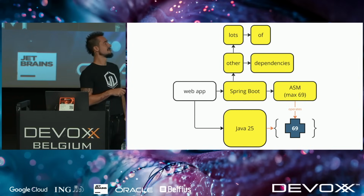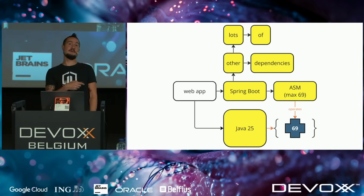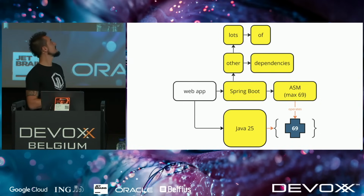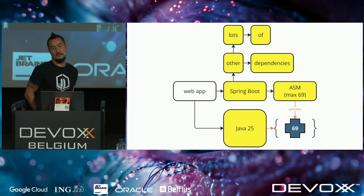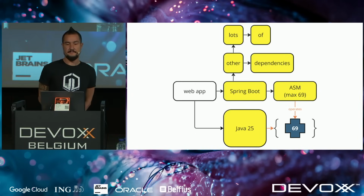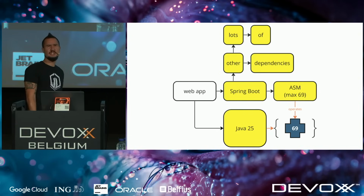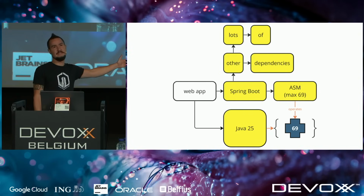And now ASM says, yeah, I don't know that. I was built for 65. And so, okay, let's update ASM so that it also can read 69. So that's why that one is yellow. But in this hypothetical Spring Boot app, Spring Boot actually shades ASM. So you can't just update the dependency. So now you have to update Spring Boot. And that means you have to update all your dependencies. And now you're like, wait, I just wanted to generate newer Java code. Why do I have to update all my dependencies for this? This is a bit ridiculous.